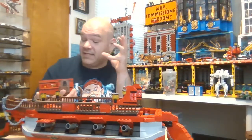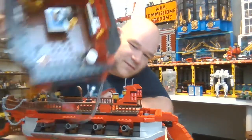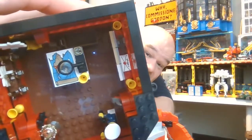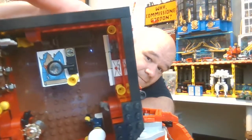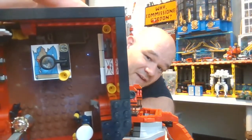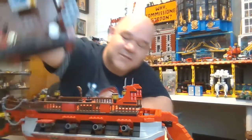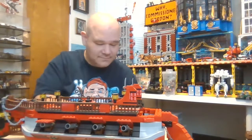But yeah, so we got sea charts in here, we got maps and everything. Oh yeah, and because I was kind of going around the edge on the table there, that is a printed piece. That is not a sticker, and I believe that came with this set. And yeah, magnifying glass, which is a functional magnifying glass, looking right down there at the sea chart. So very cool things going on in the cabin.